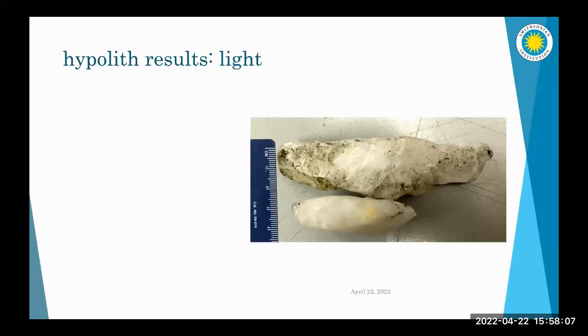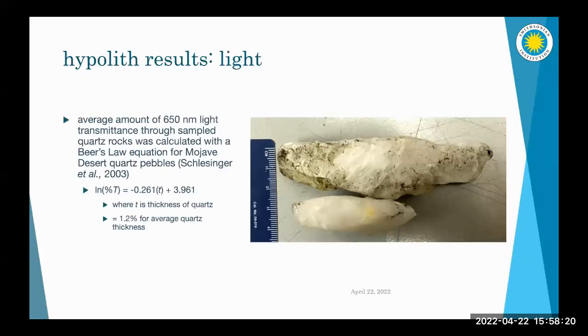But it still was sort of a mystery how they're doing it, because these rocks are really white. You know, there are quartz crystals that are super translucent, but these are not. They're milky quartz. So there's actually geological studies on this sort of thing and how much light transmits through these rocks, and it's a function of quartz thickness. It was actually on these exact kind of quartz from the Mojave here, and according to the model, our average quartz was 2.6 millimeters, I think, or sorry, centimeters. And for that thickness, it would be 1.2% of light reaching the moss.